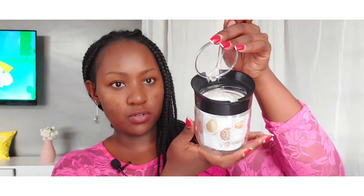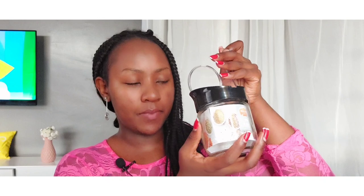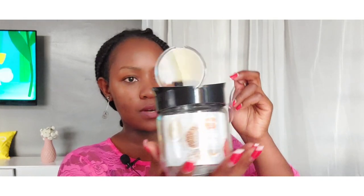I got myself another small storage castor. It's glass also, and it also has a spoon. I think it's supposed to be a sugar dish, but I'm not going to be using it as a sugar dish. I'm going to be using it for, I think, salt or pilau masala, because that's what I use most of the time. So it's very nice. I got it at Kenya shillings 300 also. It's glass, and it has like a plastic spoon.